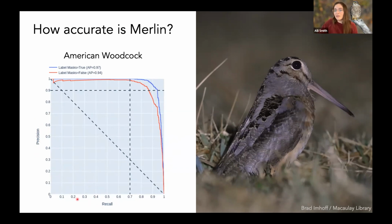So if Merlin has low recall for the species, the precision, which is measured by this red and blue line up here, is very, very high. It's at almost 100%. But if you get closer to a high percentage for recall, the precision really drops over time. And this is a concept that's probably true for people too.